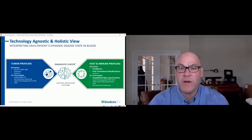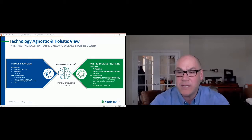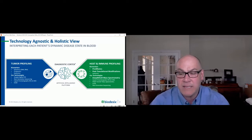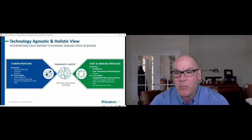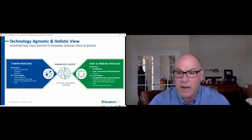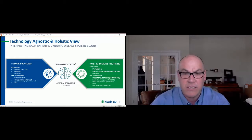On the host and immune profiling side, the biomarker classes that we look at are proteomics, post-translational modifications of proteins, as well as genomics. And the technologies here are based on our proprietary Deep MALDI mass spectrometry platform and liquid chromatography mass spec. We've just adopted a new technology from Bruker Daltonics called the PASEF timsTOF mass spec platform. That's a next generation platform that lets us go much deeper into the proteome than we have in the past. We also use ELISA, and then rely heavily on next generation sequencing.